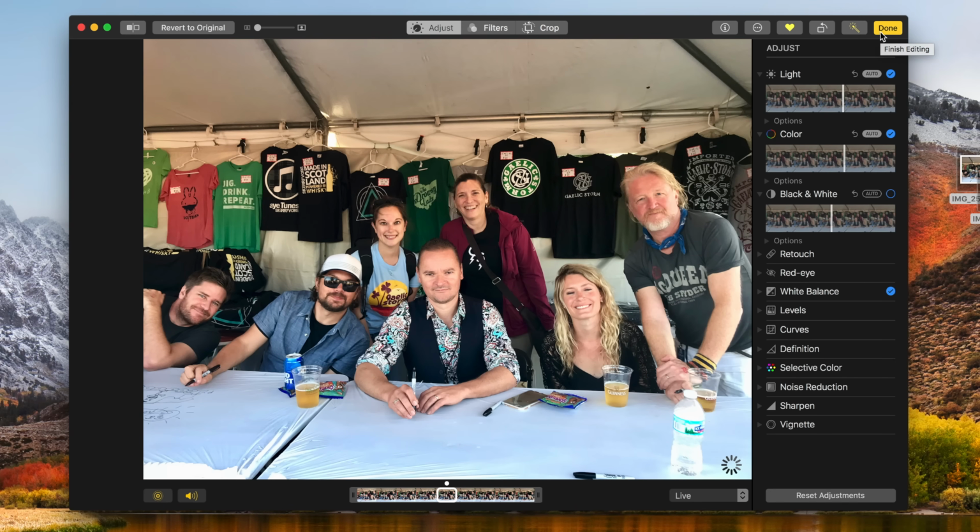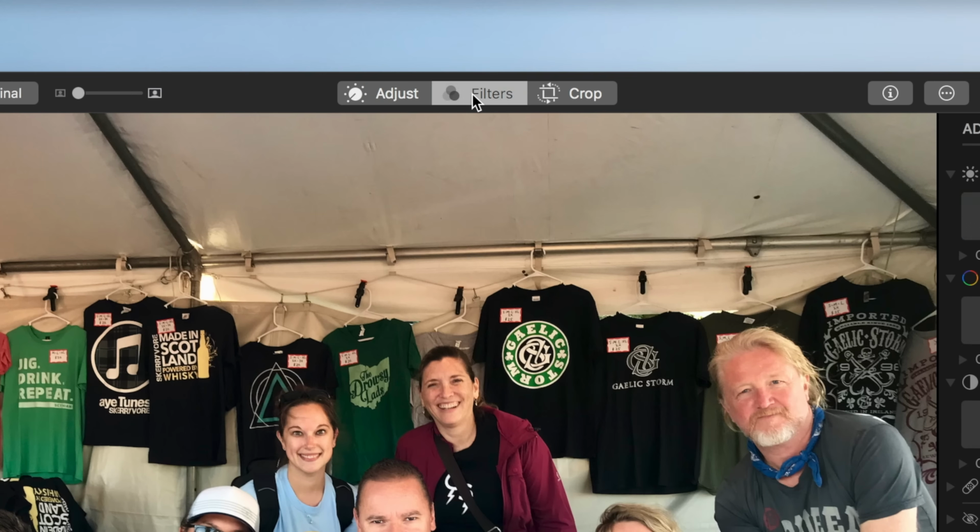Right off the bat, it's going to look a little bit different than it has in the past. We now have several new options along the top as well as in our sidebar, which has been cleaned up, made a little bit easier to navigate between. On top, we obviously have this adjusting panel.